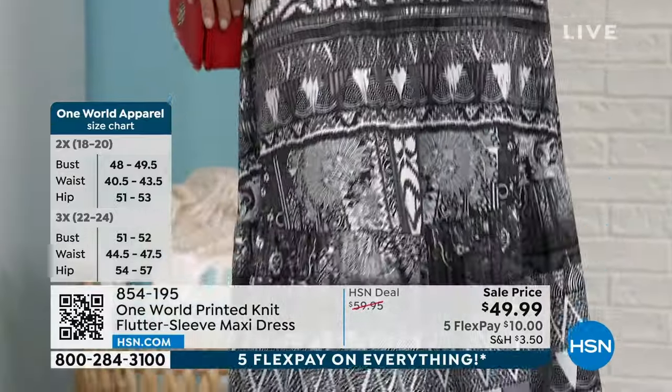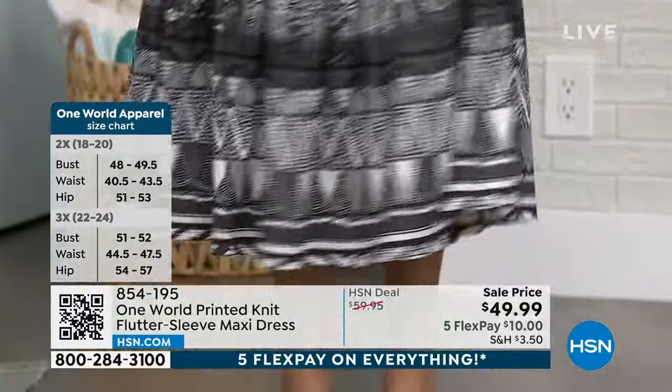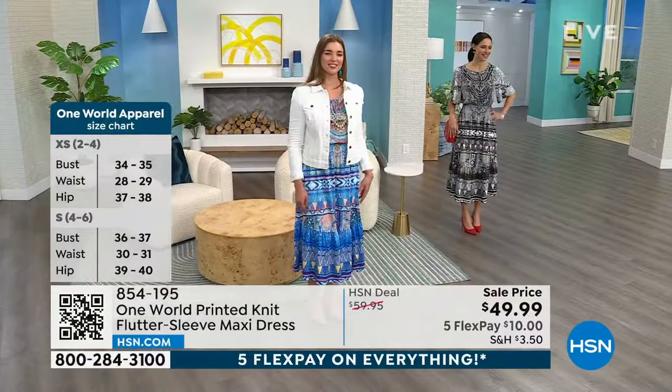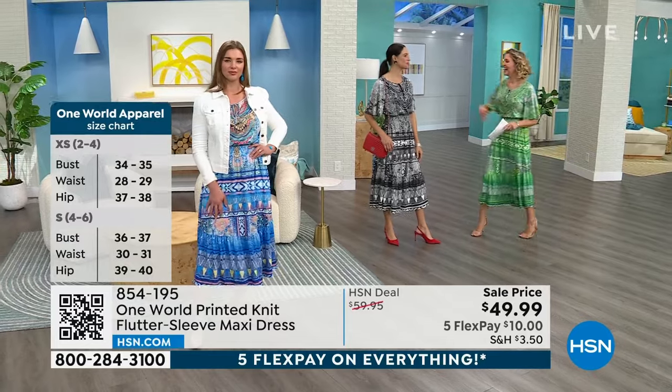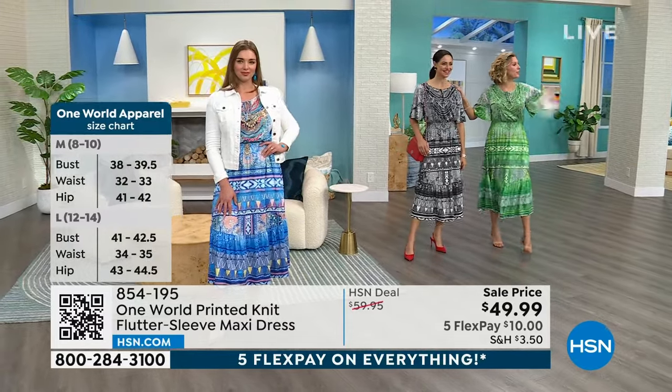Absolutely. This has a lot of options here. If you're taller, it's going to be more of a midi length. But I can still wear this dress in flip-flops, and I'm 5'3", and it's not dragging on the floor, which is amazing. So, you can come over here with us.